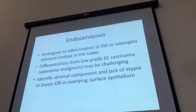But again, the differential then becomes, is it an invasive, well-differentiated cancer? And the key to that is seeing some portion of stroma with it. Also, there will not be any atypia in the overlying surface. So that's important. With adenocarcinoma in situ and early invasive, there should be a surface atypia to go along with the deep atypia.